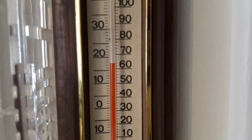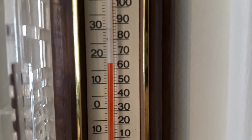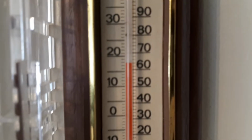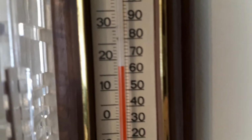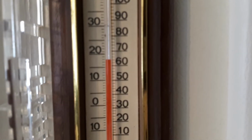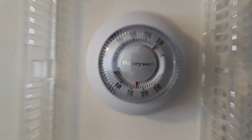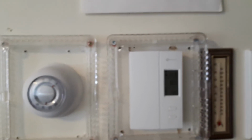17 Celsius or 63 Fahrenheit. Seventeen Celsius or 63 Fahrenheit. And it's 18 in here now, and it's 17 on this one. So it's about 17 degrees in my place right now.